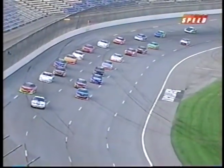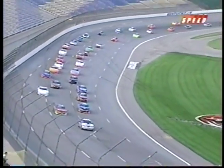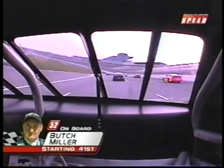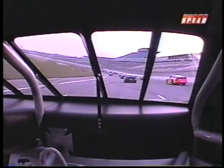And then at the very tail end of the field, as we heard from Butch Miller, hold the engine in a practice session, didn't qualify. He'll be coming up through the back. Let's take a look at our onboard cameras. We will be on board with Butch Miller as he starts dead last, the Timberwolf Chevy number 52.